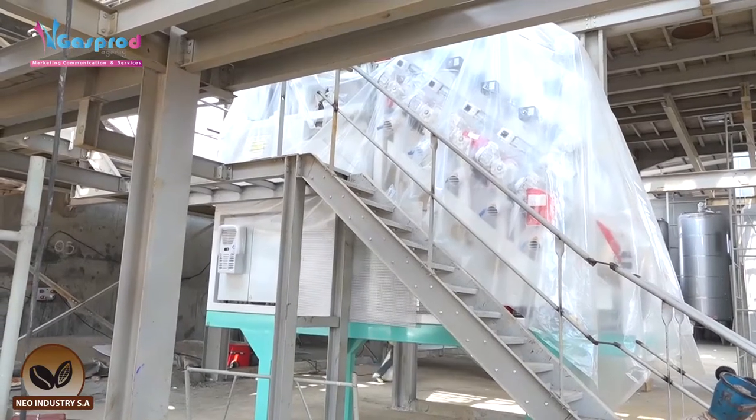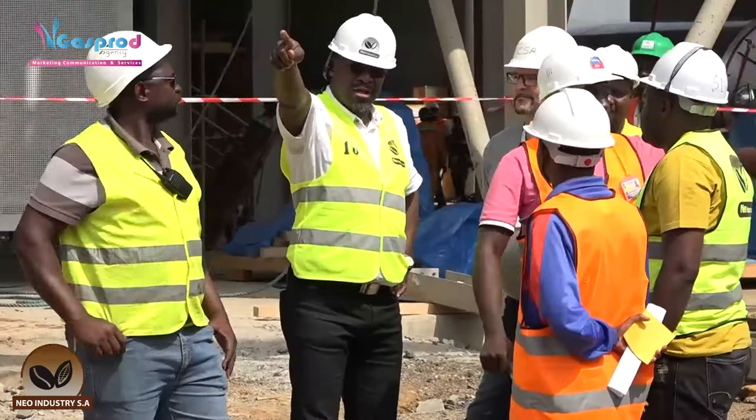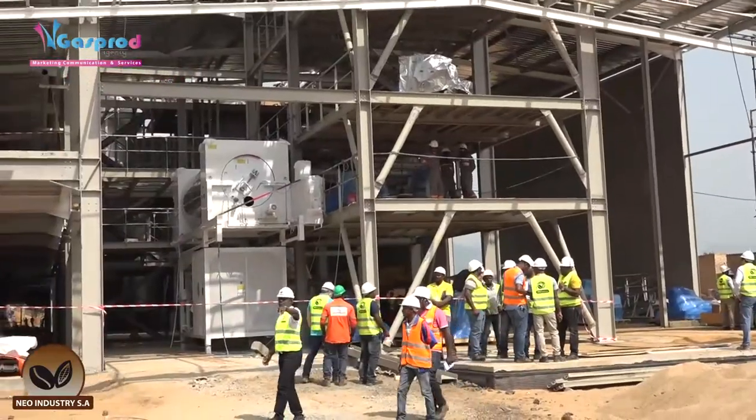The multi-billion francs project is extremely enviable and appetizing. These are already beckoning on international partners who are scrambling to pick up shares. We have been very pleased to be here visiting the site and the construction of the Neo Industry producing plant, and it's absolutely amazing the work that has been done until this point. I think it's a brilliant incentive for the region.